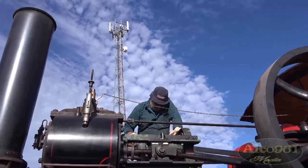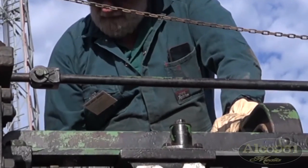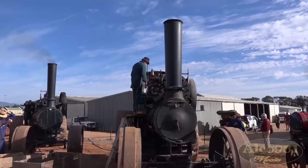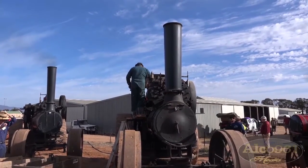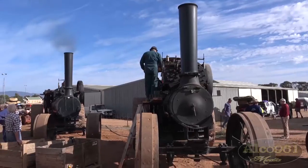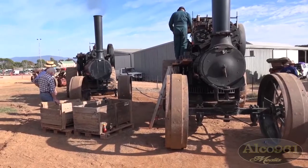Unlike your car, you just don't turn a key to start these machines. You are starting off with a cold, lifeless lump of steel. You have to bring it to life by building up steam pressure. Those machines are alive and breathing because they take work to keep them going. You must keep putting wood on the fire and water in the boiler when required.